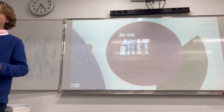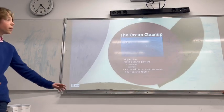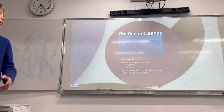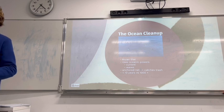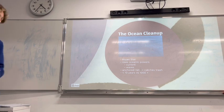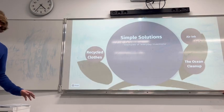Does the ocean thing catch fish? The ocean cleanup? It does not catch fish. How does it not? It's only on the very, very top, so it gets the things that are able to hold air, and the fish are underneath. I'm pretty sure. No other questions? What's the name of this? Is it just named the ocean cleanup? I don't know exactly what the invention's called, but it's the ocean cleanup.